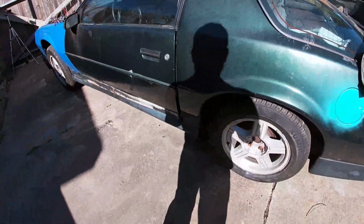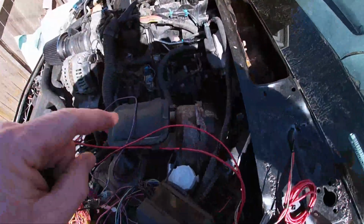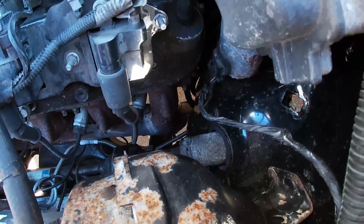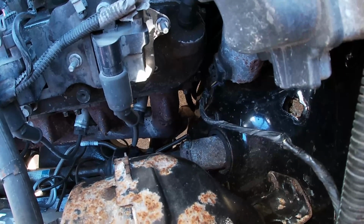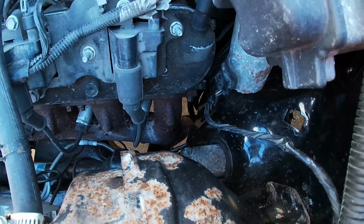We did the exhaust. Not an exhaust person, but I think we did pretty damn good. We used the stock manifolds. We cut them down so they fit. I don't know if you can really see in there. We cut them down to where everything cleared a lot better, and we were able to kind of splice it in there, kind of do our little magic, get everything working correctly.